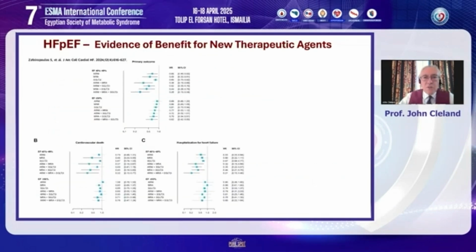This is an overview of some of the newer therapeutic agents for heart failure. You can see that for the HFmrEF group, the story sounds rather like HFrEF, and there's a benefit from all of these agents for primary outcome, which is heart failure hospitalization or cardiovascular mortality. Perhaps some benefit for the HFnEF group, ejection fraction above 50%. But when it comes to a hard outcome like cardiovascular death, you can see there's really very little evidence of a benefit from these treatments for HFnEF.